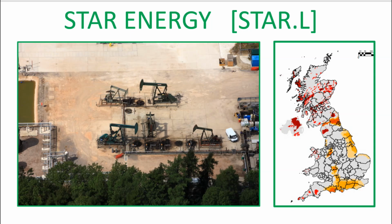This is going to be a stock analysis update for Star Energy. Star Energy operate lots of conventional onshore oil fields throughout the UK. They have these wonderful Texas-style oil wells throughout the UK, and they're also looking to expand into geothermal energy.